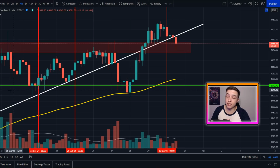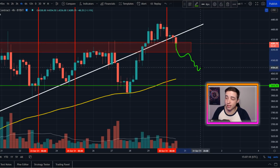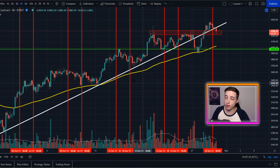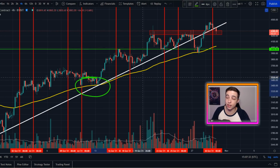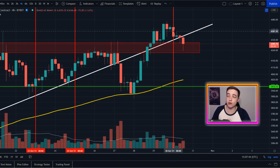But considering the fact that we're in an uptrend, the EMA is moving to the upside. So even if we do break below these support levels just here, by the time we could make it down towards the EMA, that would be coming in at a higher value. And you can see here, zooming out further on the chart, throughout the uptrend, this 100 EMA has been providing perfect support for Ethereum.